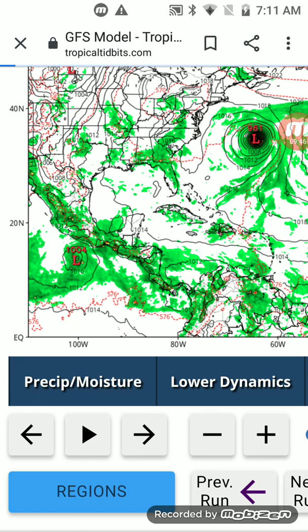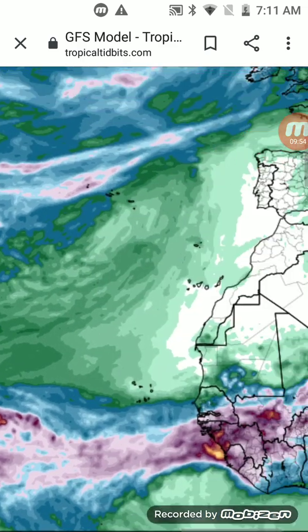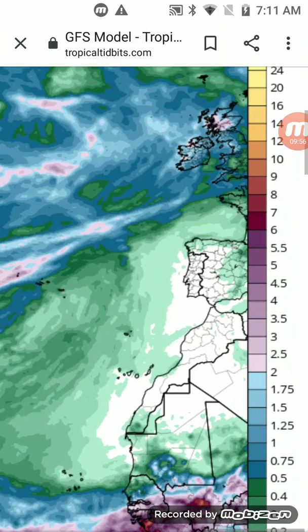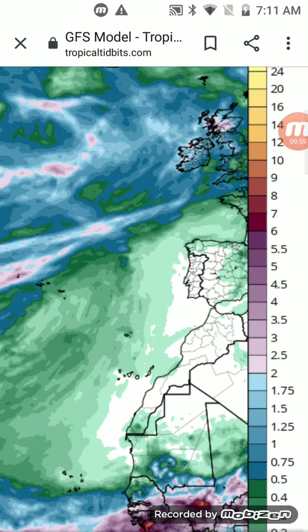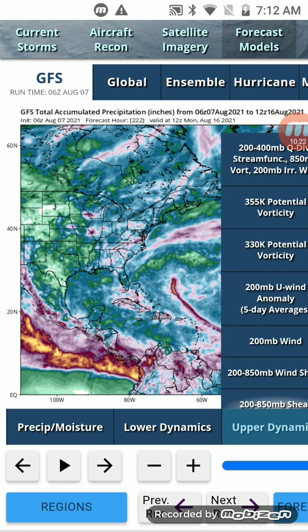And this storm is going to have rain accumulations around 8 inches. This storm is going to bring 8 to 10 inches of rainfall. This storm could bring 8 to 10 inches of rainfall, or possibly a foot of rain.